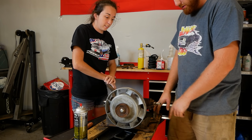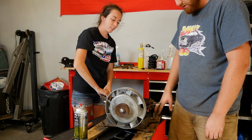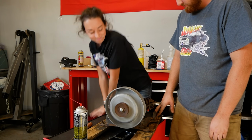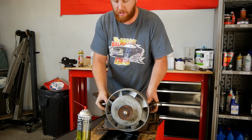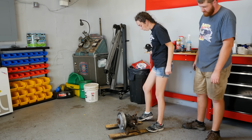Oh, a little bit of smoke. A little more smoke. Oh. Put it on the floor and do it like we're supposed to. How about that? Oh, that's a good idea. Woo. There you go.